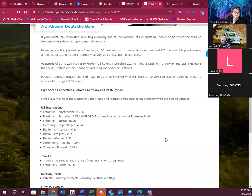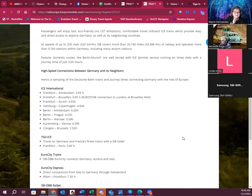If your clients are interested in visiting Germany and all the wonders of Germany, there's no better choice than the Deutsche Bahn high-speed rail network. Passengers will enjoy fast, eco-friendly, no CO2 emissions, comfortable travel on board ICE trains, which provide easy direct access to explore Germany as well as its neighboring countries. At speeds of up to 200 miles per hour, DB covers more than 20,740 miles of railway, and operates more than 5,700 stations within Germany, including many airport stations.